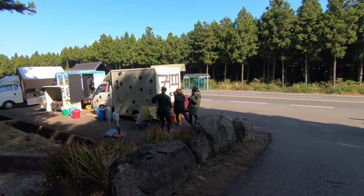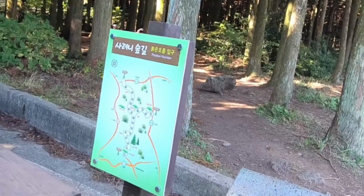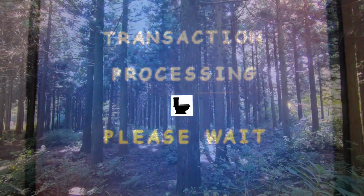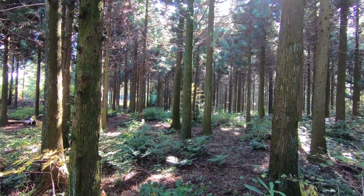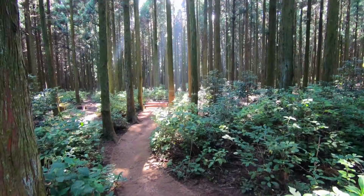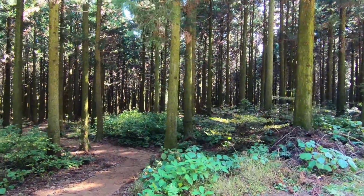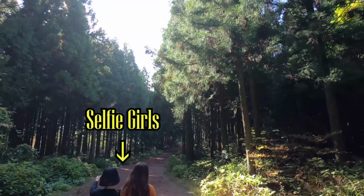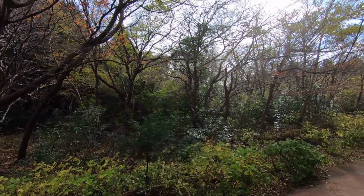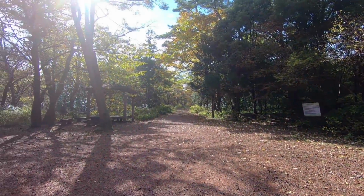After about an hour's drive, we finally made it to Saryeoni Forest. Starts off with plenty of food, a small map, and a bathroom for the long hike. If you've done enough exploring in Korea, these old burial mounds won't surprise you. These girls could not resist taking selfies of themselves, and they somehow kept staying one step ahead of us. After quite a long walk, we came to this point and realized that there was now a mound to climb, so we decided we had enough and turned back around.